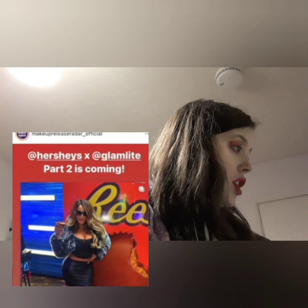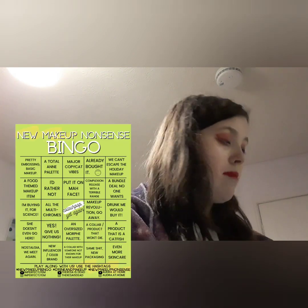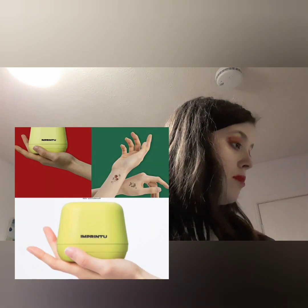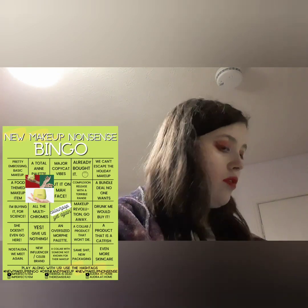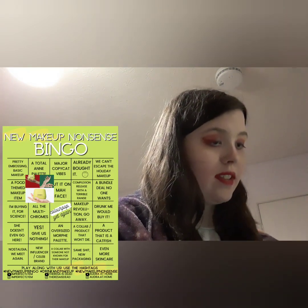Then Glamlight have their Hershey's Part 2. This is definitely a food themed makeup item. Then they have a portable tattoo machine. This sounds kind of interesting, not really for me. Probably say I'd rather not, because it's something I'm not interested in.